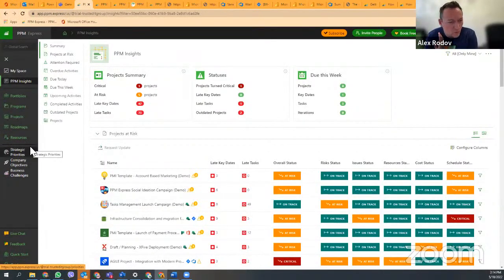We're going to have all kinds of different webinars focusing on specific areas as far as portfolio management, program management, resource management, roadmaps. I think we're going to have a separate one on strategic alignment and OKRs and company objectives and challenges. Again, this is all related to business strategy and portfolio optimization. We're going to have separate sessions about that.